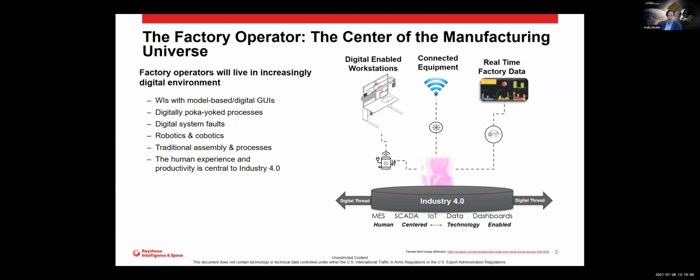You can digitally poka-yoke processes, error-proof those processes, and it's not super fun. I mean, even when you're on your computer and it pops up the screen and says, "You can't do that," you kind of have that guttural reaction, like, why not? I've been doing that for the last 10 years. So you have to get used to some of those interfaces.